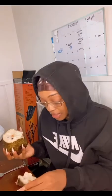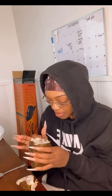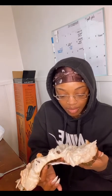I should have looked it up first so I can see if it's supposed to look like this. Like, I can legit just break it in my hand like this. Maybe it's supposed to look like this. Wow.